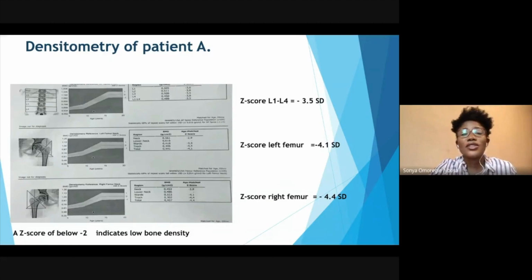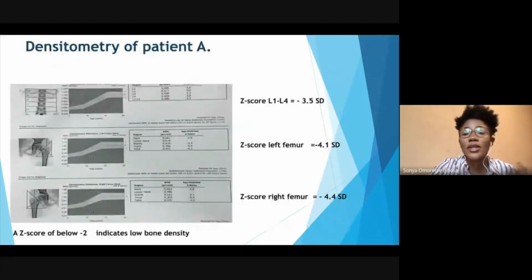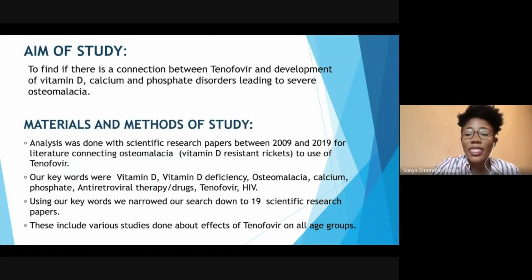Now, densitometry of patient A was done, and we know that a densitometry Z-score below -2 indicates low bone density, but the densitometry done on our patient showed severe low bone density. This makes us suspect, with the above analysis, that the patient may have osteomalacia due to tenofovir.